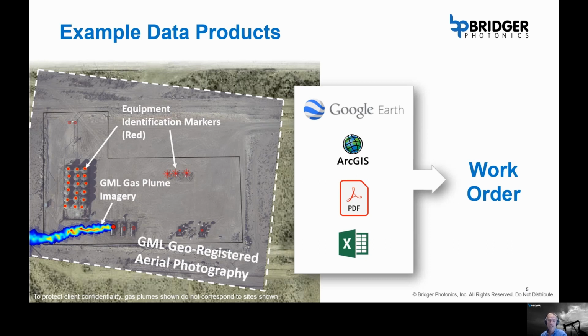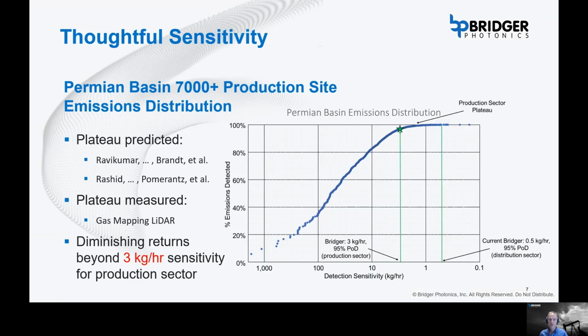While this example shows a leak that needs attention, a huge part of our value is showing our clients which sites don't have leaks so that they don't have to visit them with ground crews. This allows our clients' ground crews to focus their efforts where they count, on the emissions. The only way we can make this claim is if we have the detection sensitivity to back it up. So what detection sensitivity do we use and why?